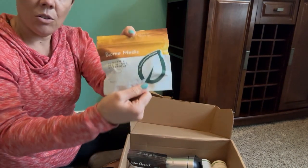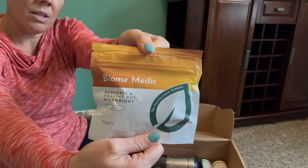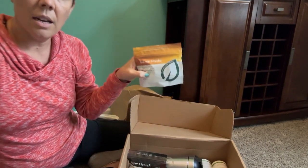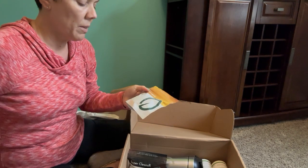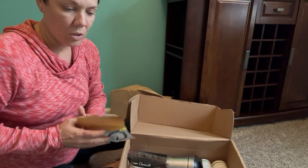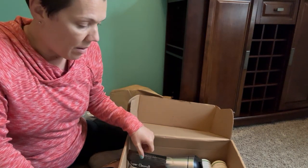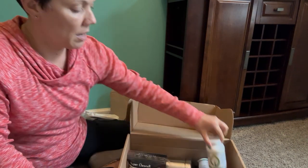So it also comes with this Biomedic. So this is the capsule that's really good for probiotics as well as just supporting a healthy gut microbiome. This is the one that we talked about. It's really great for detoxing glyphosate. So the yucky chemical that's coming from Roundup, that does a really nice job eliminating it.